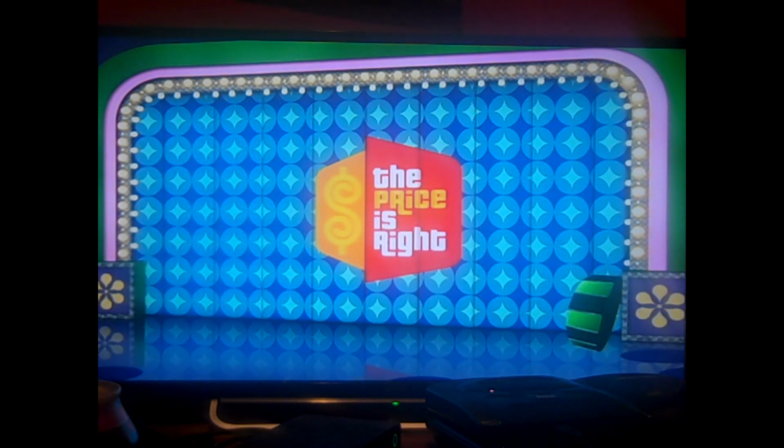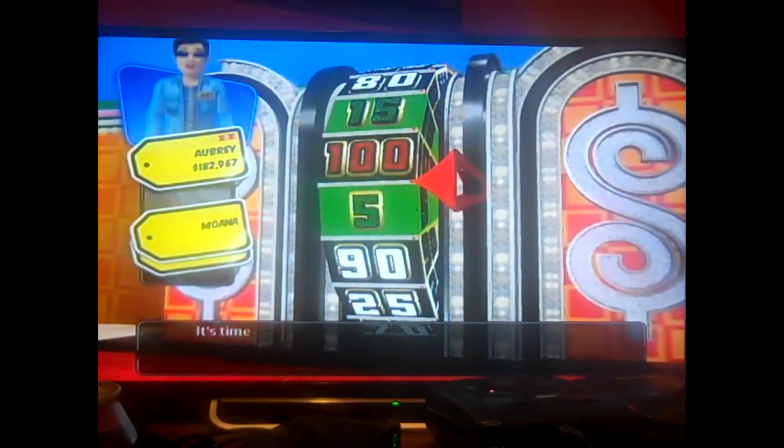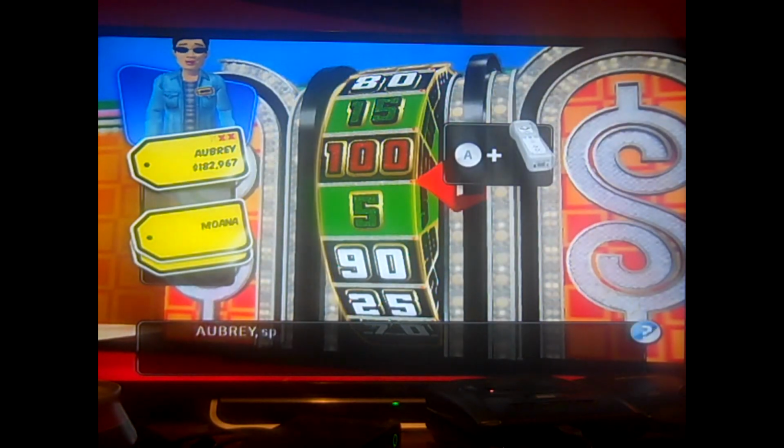And time for yet another showcase showdown. Let's see if we can break $200,000. It's time for the showcase showdown. Spin the wheel.